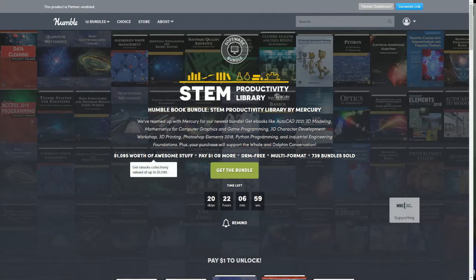So it is $1,095 worth of awesome stuff, but of course you can start with just $1. The nice thing about these are two things. One, they're DRM free, which means you can have them on multiple devices all at the same time. So you can have it on your computer, your laptop, your iPad, your phone, whatever. All of them at the same time and read them differently. But they're also multi-formatted, so they will work with the apps, or most of the time on PC, you're going to use it with like a PDF. And PDF can be read quite a bit of places. So that's the nice thing.